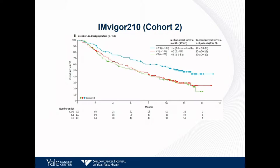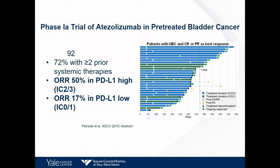Now, in contrast to what I mentioned before with the patients who were platinum ineligible, we do see a correlation with PD-L1 expression. There's a greater survival in those patients who have high levels compared to those patients who have no expression or low levels of expression. We still do see responses in those patients who are PD-L1 negative. It's about 11%. We do have long-term follow-up data, and this is actually going to be published in JAMA Oncology within the next couple of weeks.